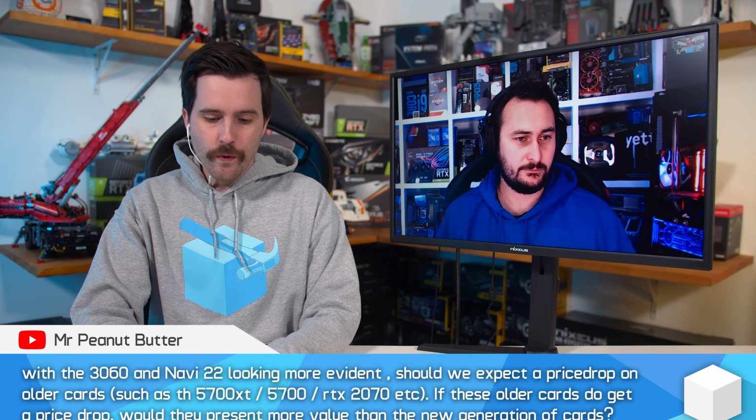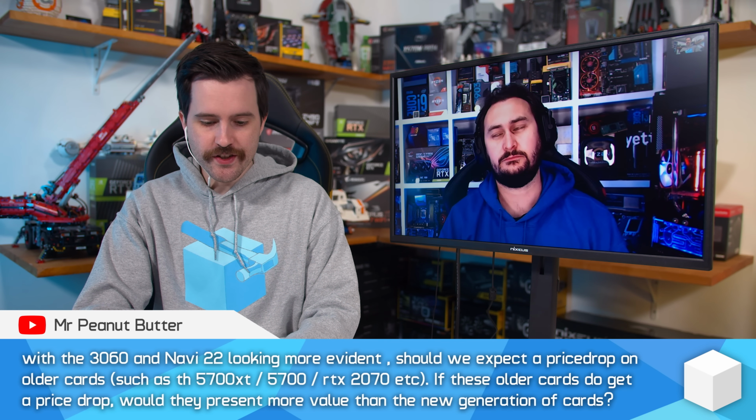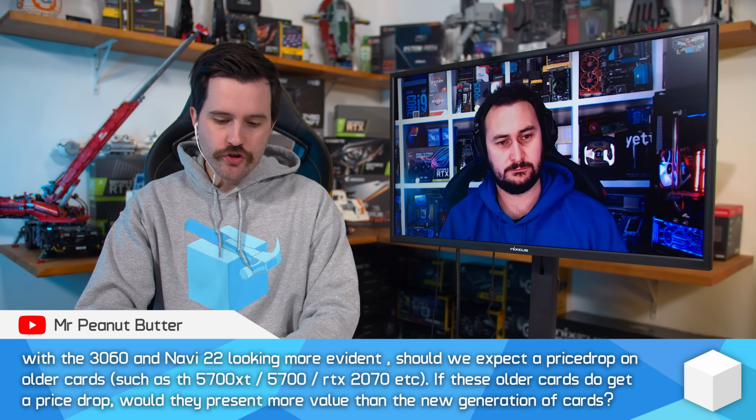Yeah, with the 3060 and Navi 22 looking more evident, should we expect a price drop on older cards such as the 5700 XT, 5700, RTX 2070, etc.? If these older cards do get a price drop, would they present more value than the new generation of cards? And like you've just been saying, it's a situation where they need to drop in price significantly, much more significantly than they are currently dropping.